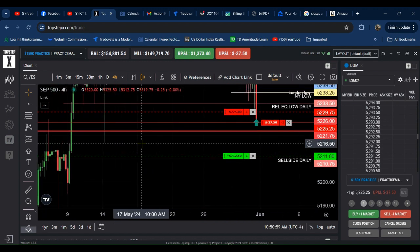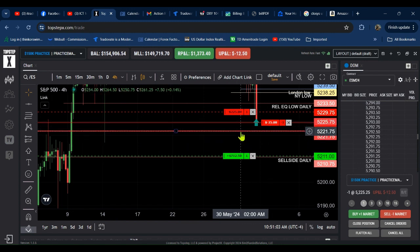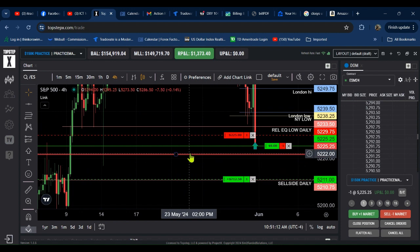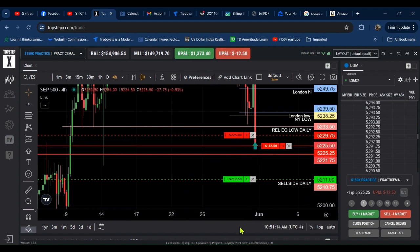I could get smoked here, but I'm going to give it my best. This red line would be maybe a place where you'd want to add if it hiccups there. And then this one here would be my ultimate take profit. I'll get back on and show you how it works out.